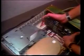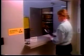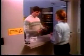End users will need to know how to handle sensitive parts. In fact, we want to educate the end user to look for proper grounding procedures when he selects a service center.